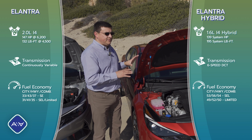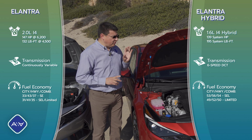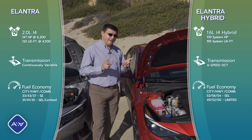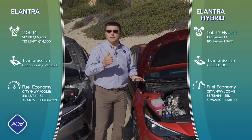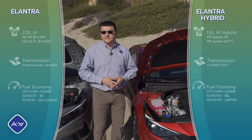Those together allow this vehicle to operate in electric-only mode with the 43 horsepower motor, or operate as either a serial or parallel hybrid, giving you 139 horsepower total. Fuel economy comes in at 50 miles per gallon if you get the top-end limited trim, mainly because of the tire size. It gets 225 width tires. If you get the base model, you get 205 width tires, and that bumps fuel economy up to 54 miles per gallon combined. That is better than we see in the Toyota Corolla Hybrid or in the Honda Insight Hybrid.